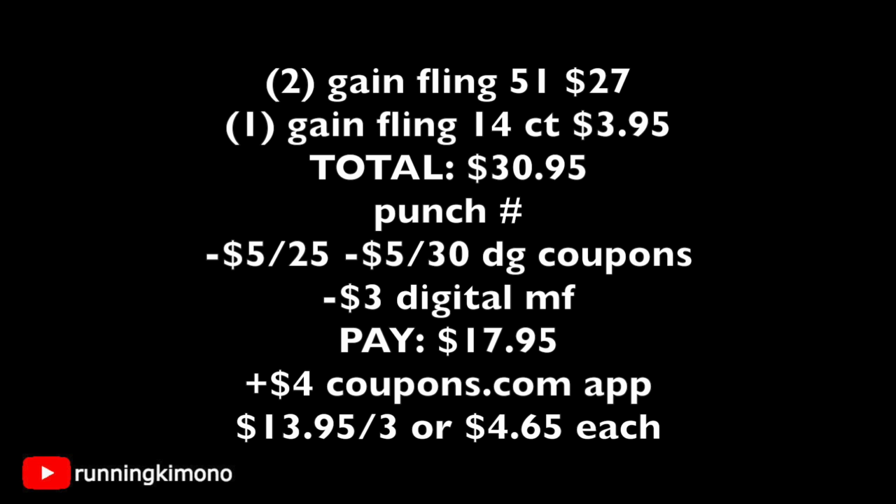After the last item is scanned, you punch in your phone number. $5 off of $25, $5 off of $30 are coming off, along with $3 of digital manufacturers for the one Gain 51 count. So you're left with paying $17.95 out of pocket. This does not include your tax.